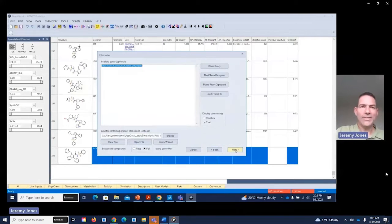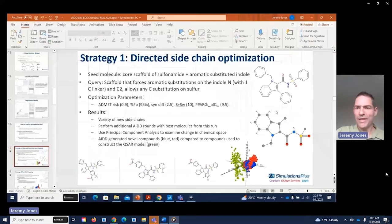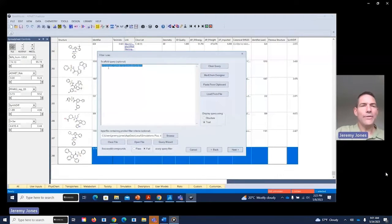Let's move on to the next one here. Now here's where you can add in that scaffold query. I have the SMARTS string of this molecule again, because I want it to look like this. And so all the molecules that AIDD generates and that output will meet this scaffold.